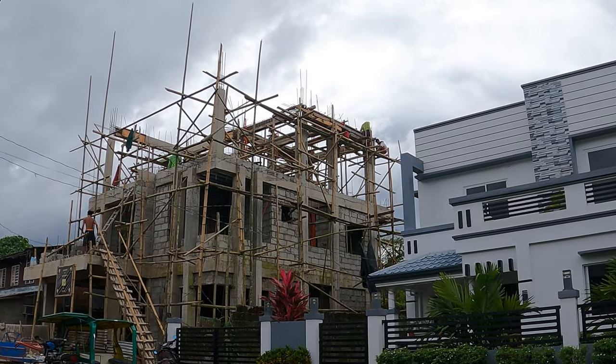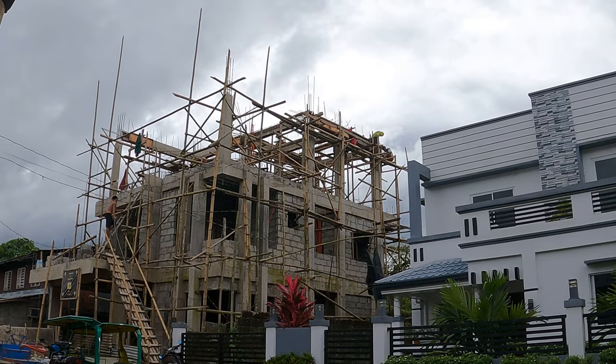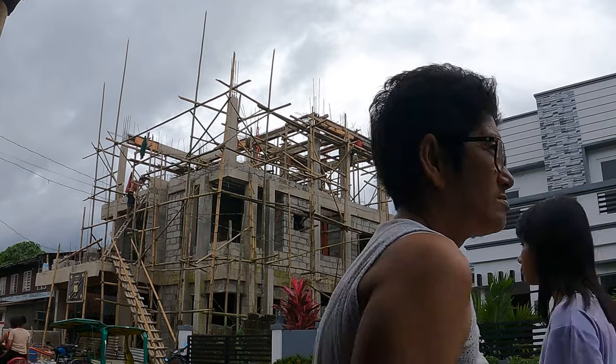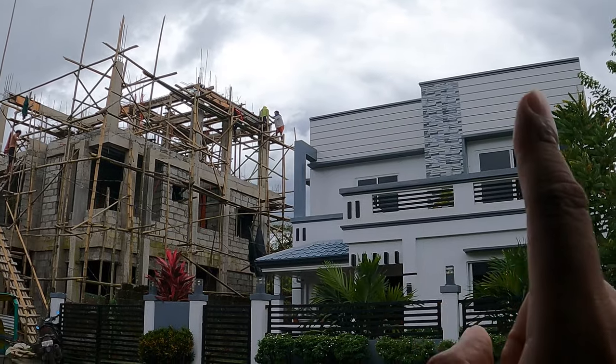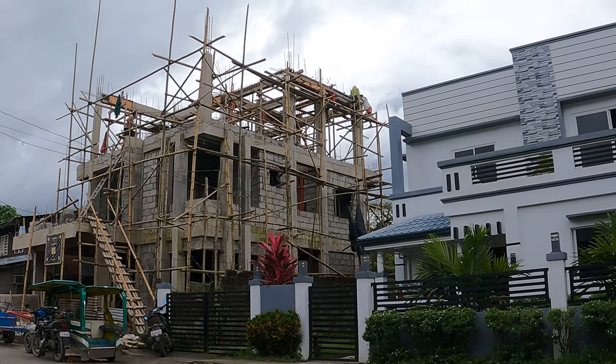And then next week we'll begin the work on the beams at the front, which are a lot smaller. They just hold the roof, much like our neighbours here. It's just a small little thing at the front. All right, on with the vlog.